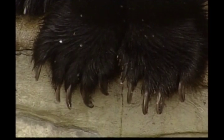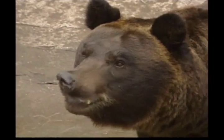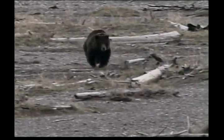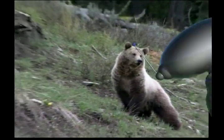Zeke, grizzly bears have claws that are long and curved. These claws are used to dig up plants to eat, as well as to dig holes to sleep in. Bears rely on their noses to detect when other animals are nearby. Be careful, Zeke, that bear can probably smell you.